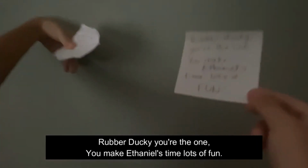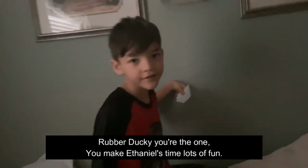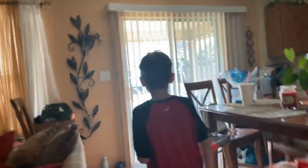Rubber Ducky, you're the one. You make Ethaniel's time lots of fun. The bath. So it's all downstairs. No, I know. No, inside. Always. You were right. The bath thing, y'all. Upstairs bath. No, no, no. We said downstairs.